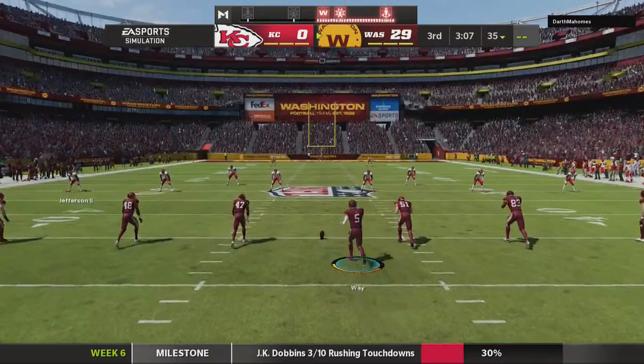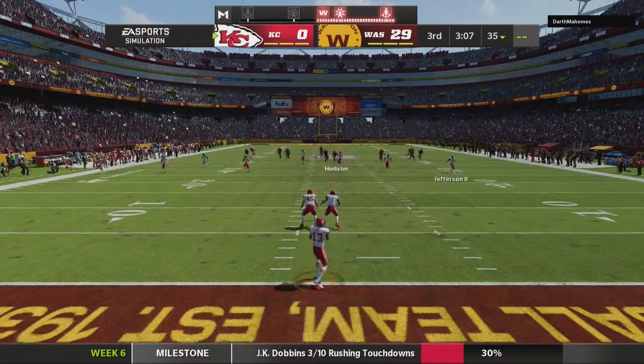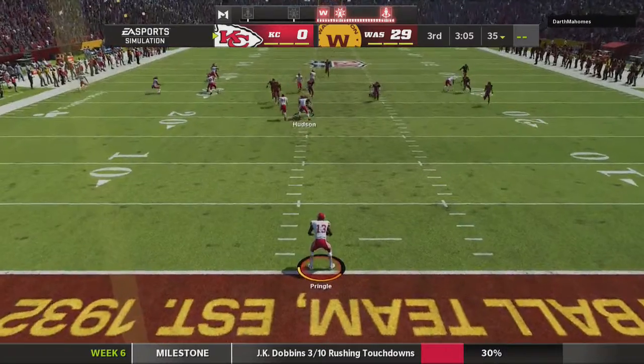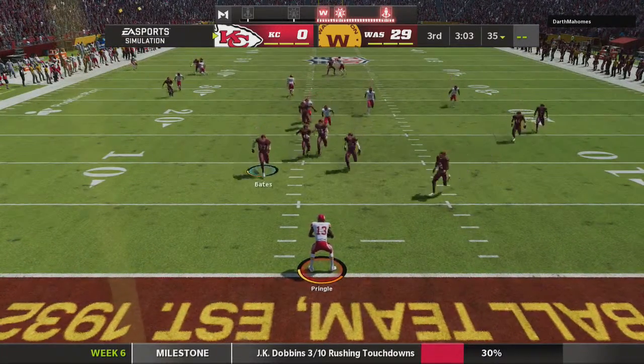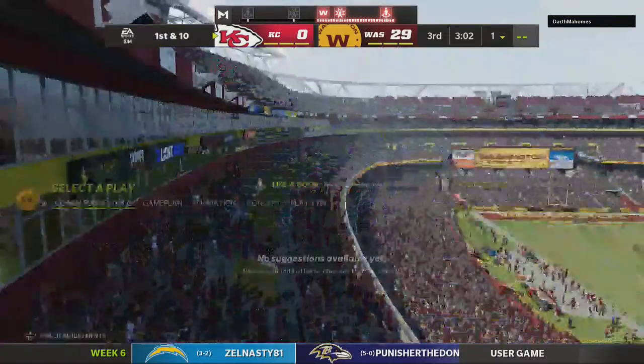Washington kick team back out there now as they will send this one away. Byron Pringle now to return it. And he is going to be tackled at the 1-yard line.